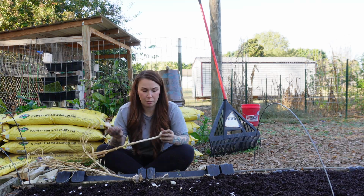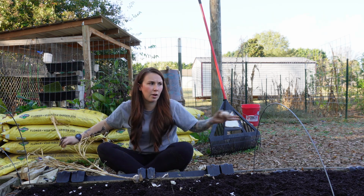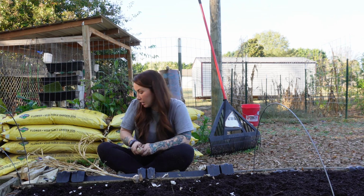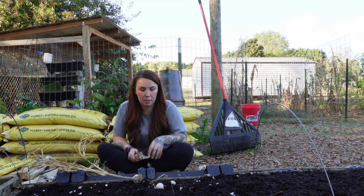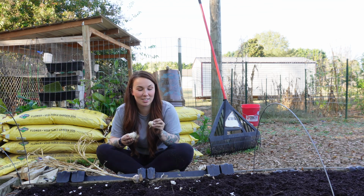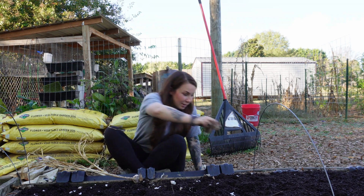So in each bulb, I just took these apart because I didn't count how many I planted, and counted how many cloves were in them. Just that small one had 10. Oh my goodness, that's crazy. And this one has just 2 cloves of garlic. Like, that is a giant clove. I'll show you.